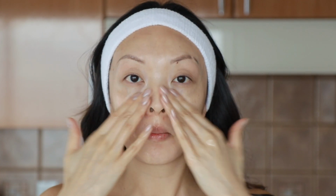I know there are some people who aren't fans of oil cleansers, and I totally get it because it doesn't seem like you're really getting anything off. But that's why the second step is super crucial. The first step is getting off all of the dirt, bacteria, and oil that's on your skin. And using an oil cleanser really helps with this.